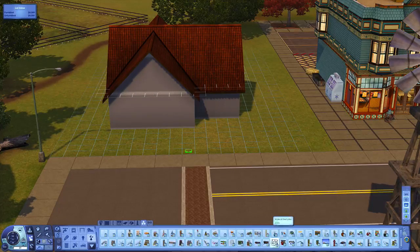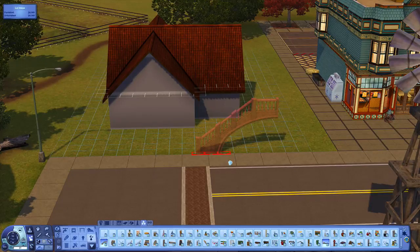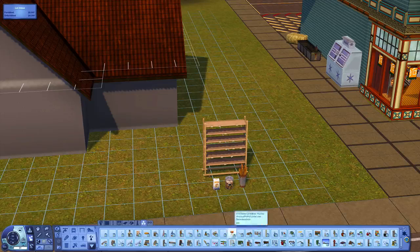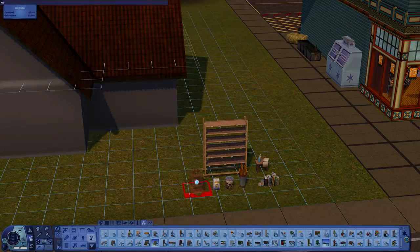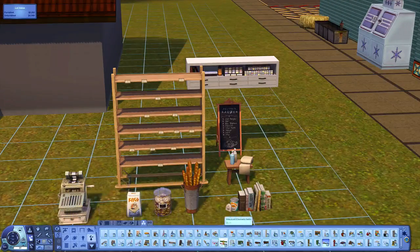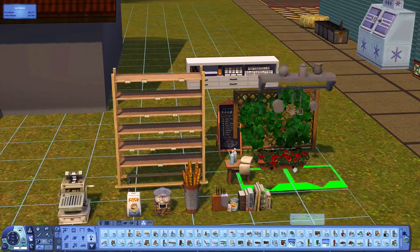But basically, a lot of you guys have been requesting something to be built in Appaloosa Plains, which is a world that came with The Sims 3 Pets. And also you guys have been waiting very patiently for me to build a bakery, something I promised ages ago. So that's what we're doing. We're building a bakery in the Appaloosa Plains.